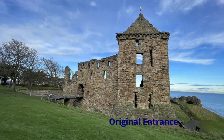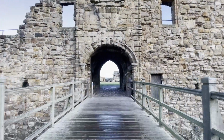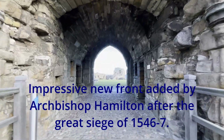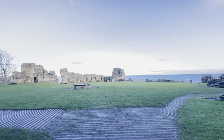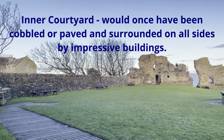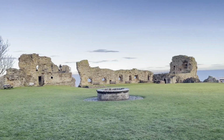During the Wars of Independence from 1296 to 1357, the castle was taken by the English and retaken by the Scots several times before being razed to the ground in 1337, and from 1337 to 1400 the castle was derelict and used as a tannery. Rebuilding of the castle took place in the 15th and 16th centuries.